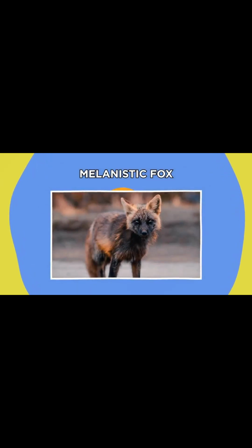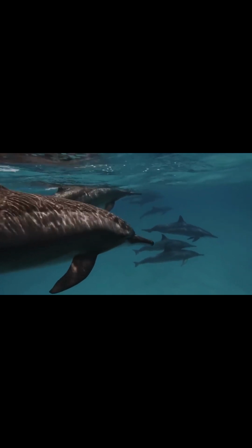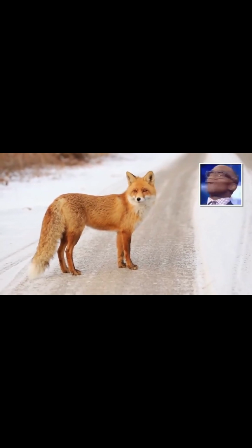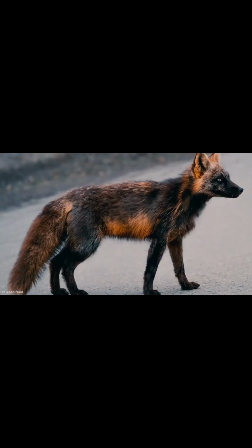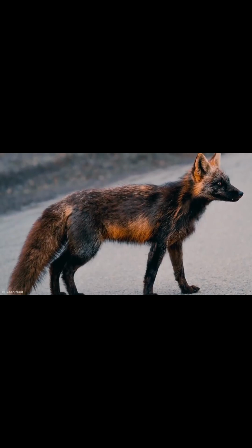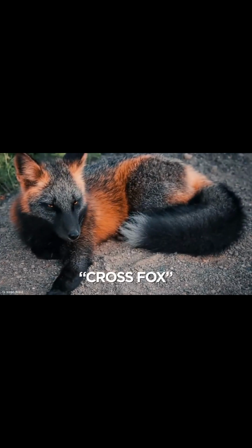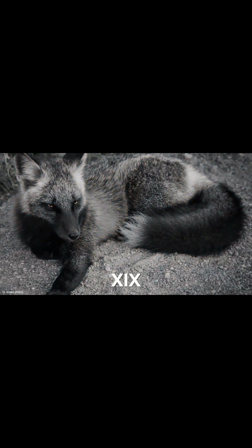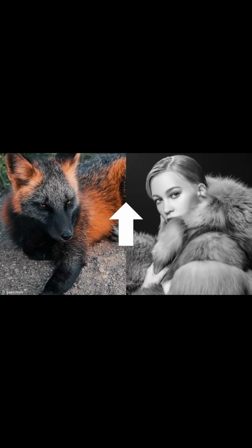Melanistic fox. When you think of the world's most beautiful wild animals, foxes probably don't spring to mind. But have you ever seen one like this before? This is the incredibly rare and majestic cross fox, which was once abundant in America until they were largely killed off in the late 19th century, thanks to high demand for their unique fur.